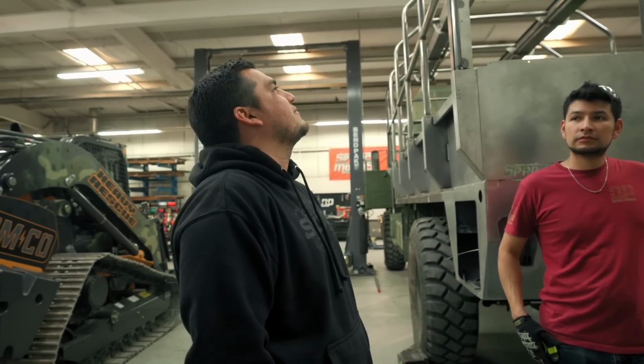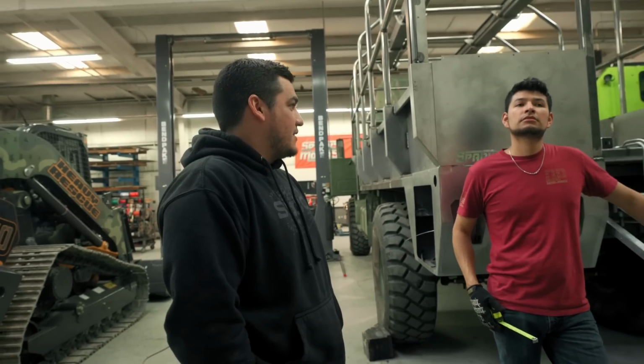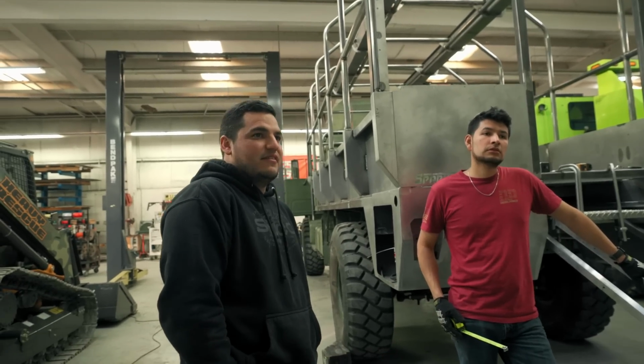Iran, what's left on this? Obviously, we need to finish the stairs. We've got a couple brackets to install on the top for lighting and TVs. And after that, we are going to be ready for paint. Once it's painted, we'll be installing all the stuff back there.